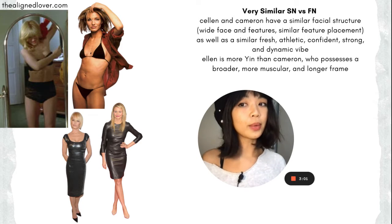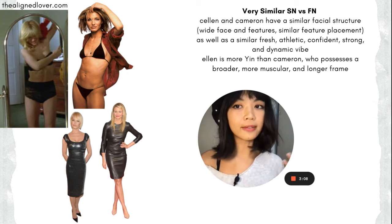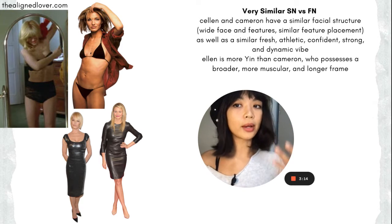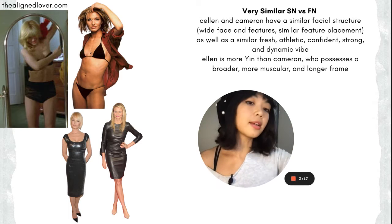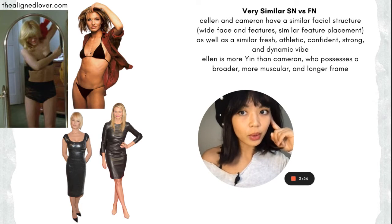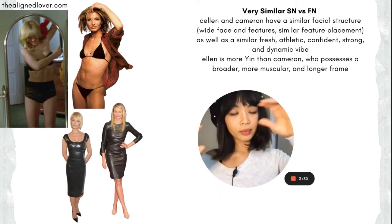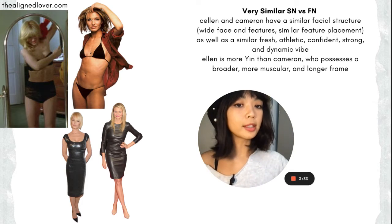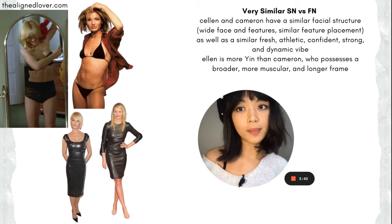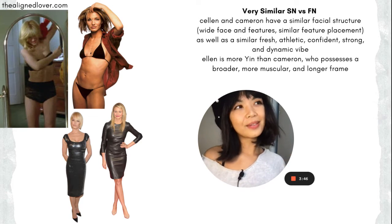So Ellen reminds me so much of Cameron Diaz. They're both naturals. They're both blondes, obviously. They have similar faces in regards to the shape of their face. They both have a more round face. Their face appears wider and then it appears tall. They have the same beautiful round white cheekbones, a very similar nose shape with the softly wide bridge and the slightly square tip, the same beautiful wide-set eyes with a slight downward slope at the corners and the same wide mouth.